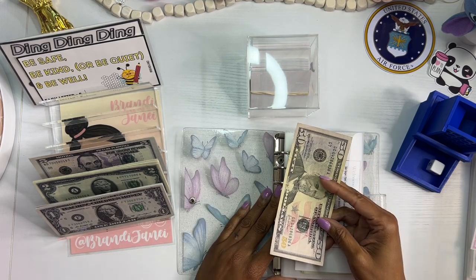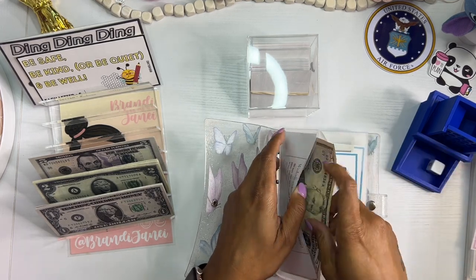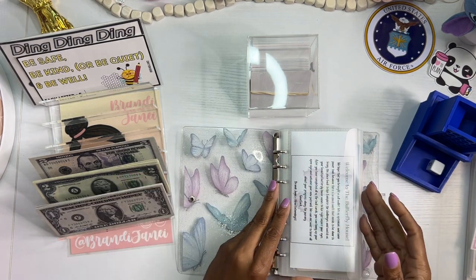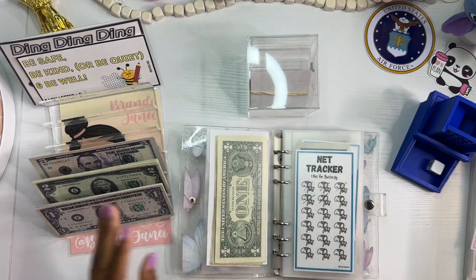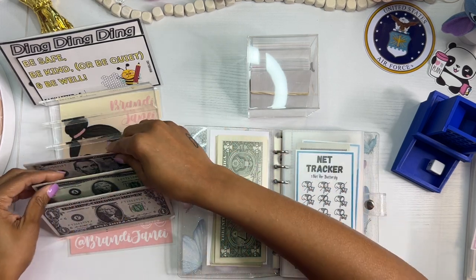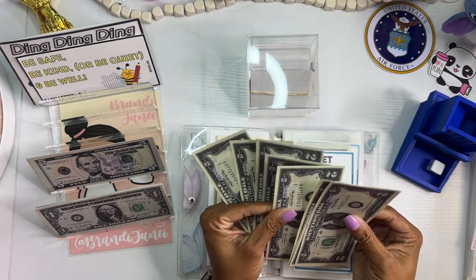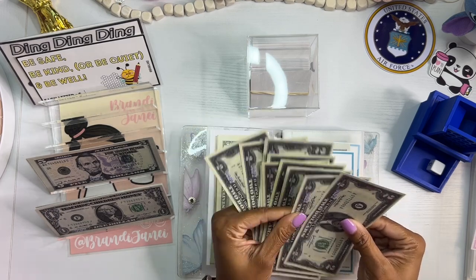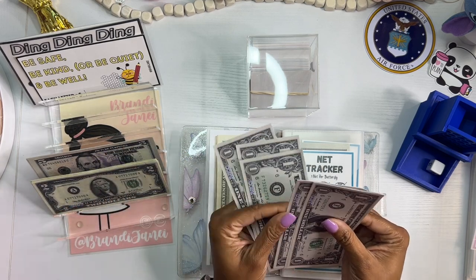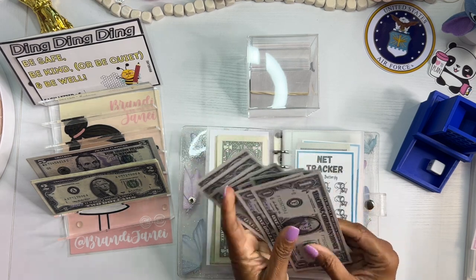This week, we're going to be stuffing $50. So as always, I'm going to put that in here because I prefer to play with the prop money so that I don't have to keep going to the bank and getting change. So let's make sure this is 50. 5, 10, 15, 20, 22, 24, 26, 28, 30, 32, 34, 36, 38, 40, 41, 42, 43, 44, 45, 46, 47, 48, 49, and 50.